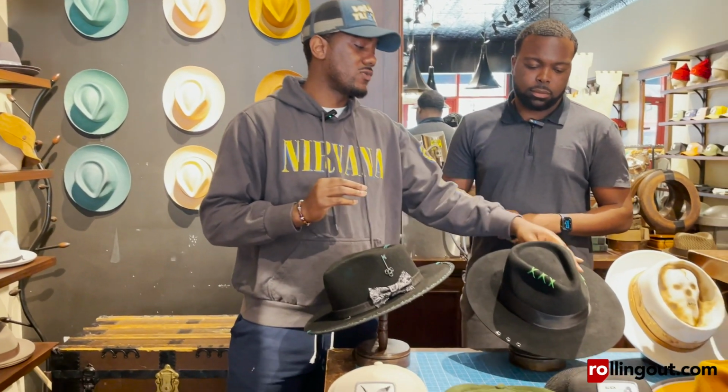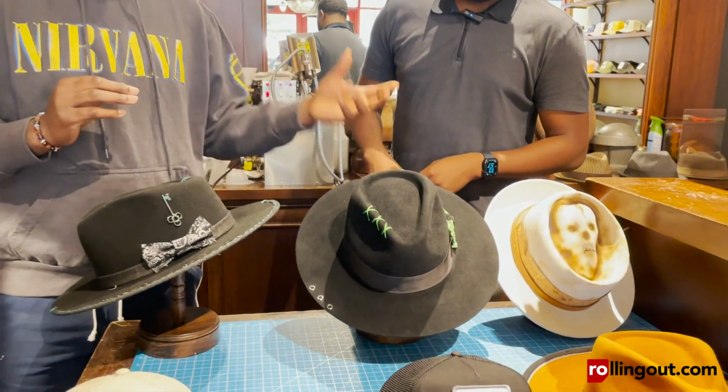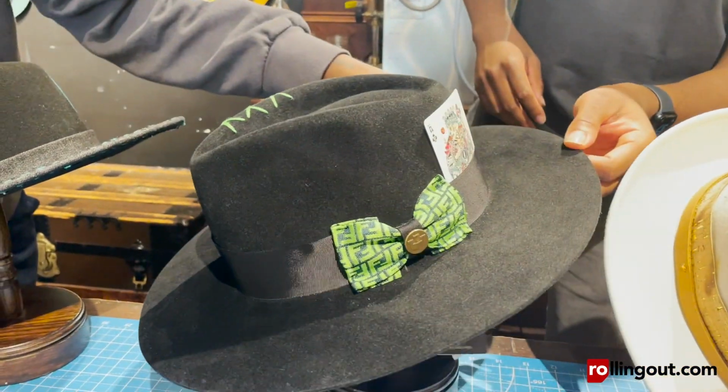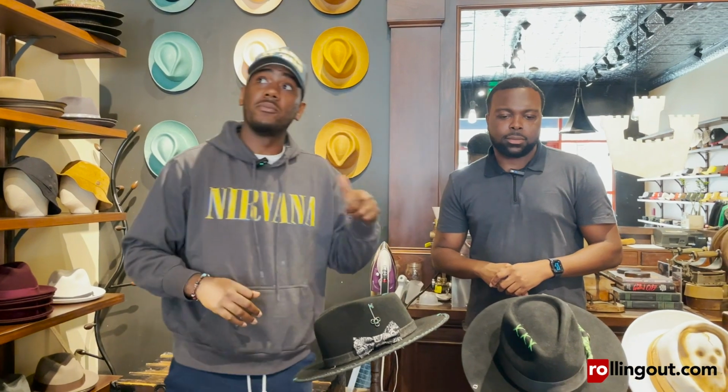Yeah. Then after that, you just play with it. Literally just play with it. Like this was actually a scarf that we had a while back, and I cut it up. And I was like, you know what, I'm gonna still use that and turn it into a bow. There we go. That's nice. You know what I mean? Add my little, because I wanted to keep it clean, but just give it a little bit of flair. Anytime you see 3 X's on a hat from here, that's you. That's my little signature, man.